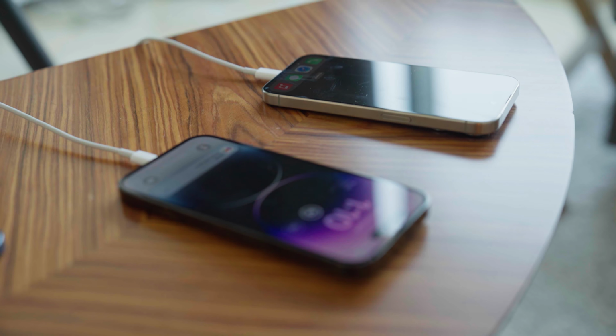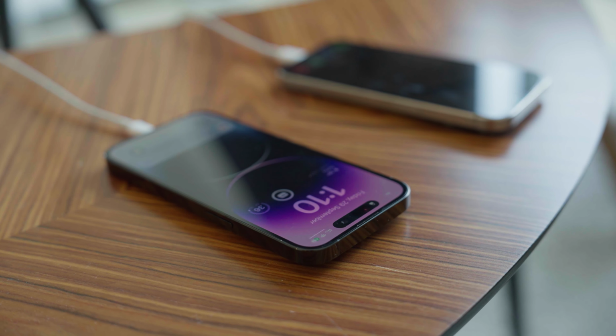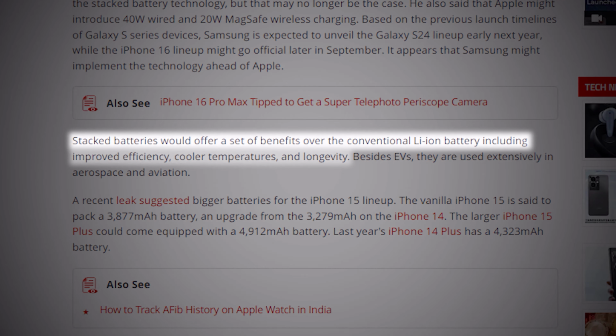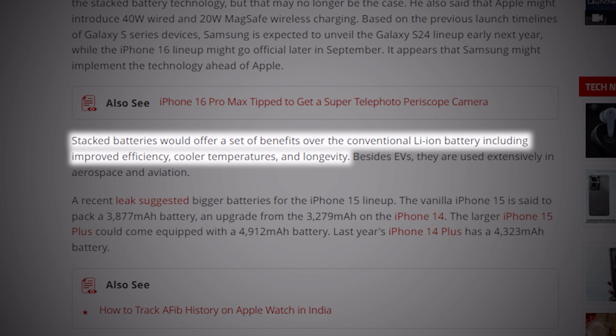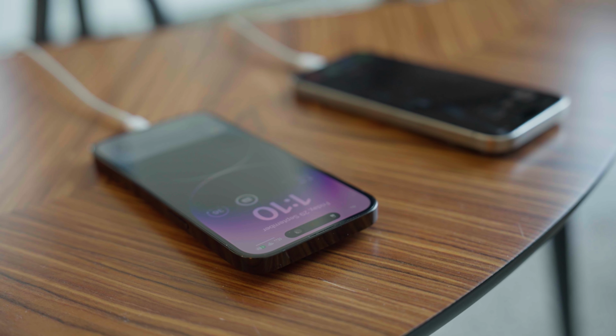There is even a chance that we will get even better battery life on 16 Pro and 16 than on 15 and 15 Pro. All that could be achieved thanks to the improved battery technology called stacked battery. This battery technology would bring enhanced efficiency, cooler temperatures, and improved longevity. So next year's iPhones will live even longer and will not drop battery health so rapidly. And you know what? I think it is long overdue for iPhones to change battery technology for something more efficient.